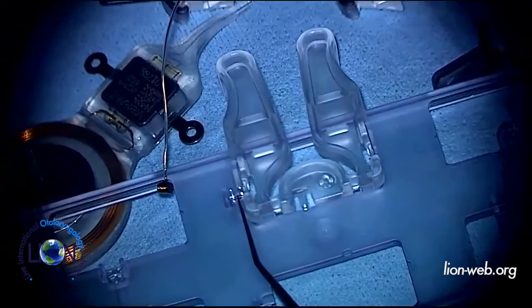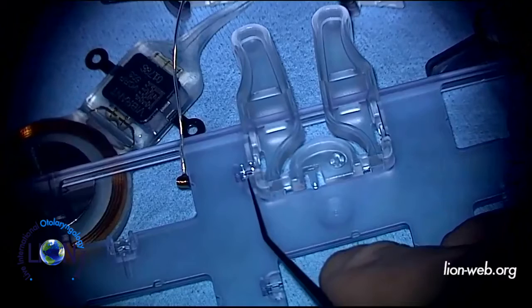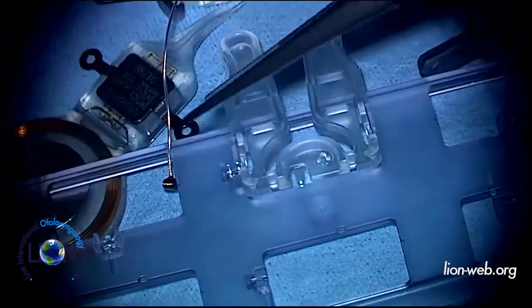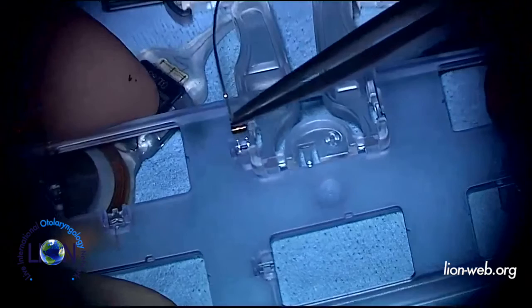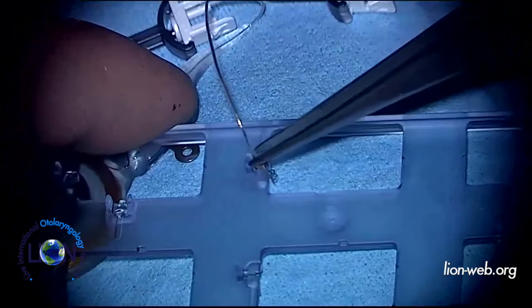The reason why I didn't choose the short process of the incus was because of the possible abnormality of the middle ear and of the first and second arch with the ossicles. I had some experience, especially in pediatric cases, with a malleus-incus block and a hypermobile ossicular chain, which can be dangerous. The best option in this case is the LP incus coupler in a regular way. You just fix it this way and you push, then you remove this part, and here it comes. You see, it's so easy.